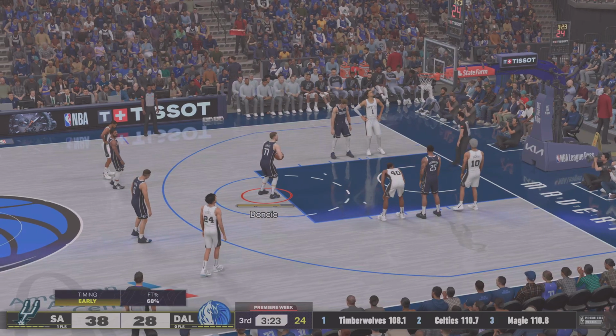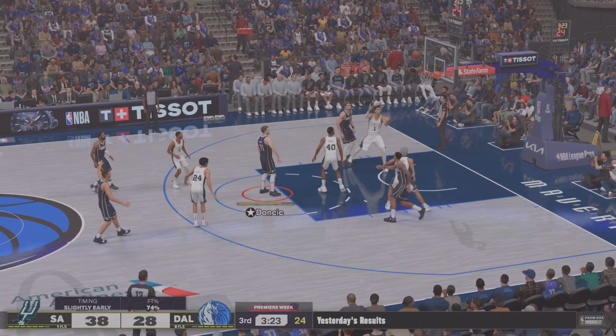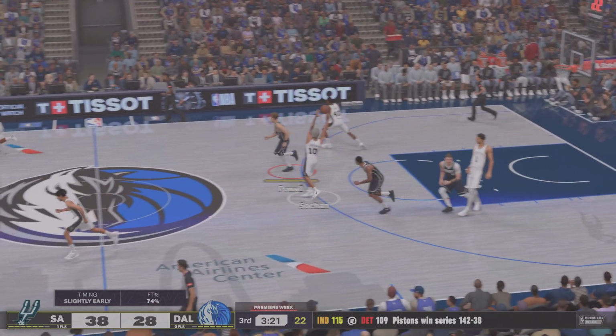On the Mavericks with some changes. Dwight Powell's checked in for Daniel Gafford. And it's Exum in for Klay Thompson.